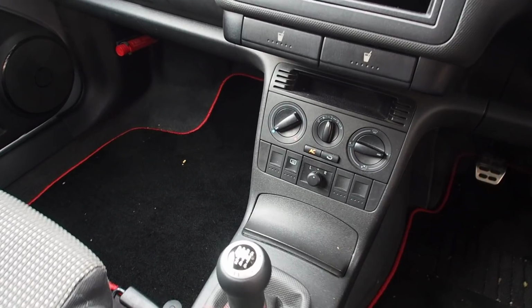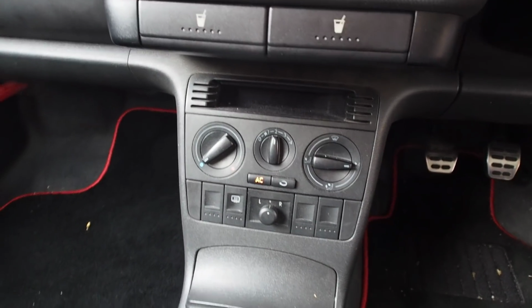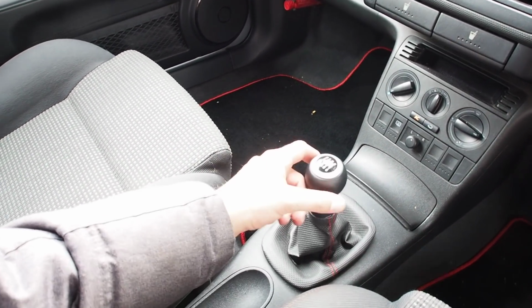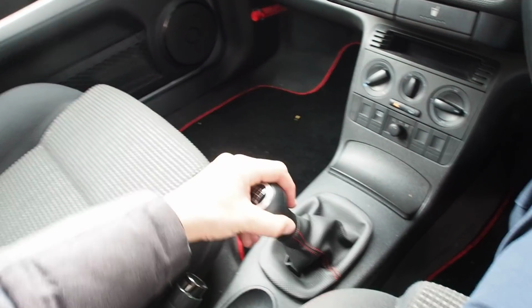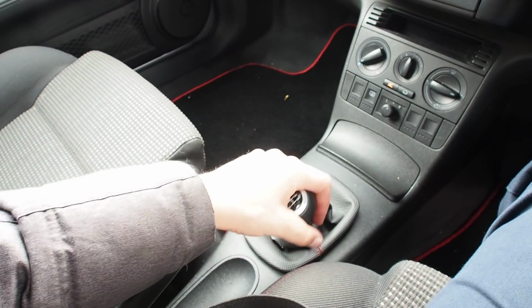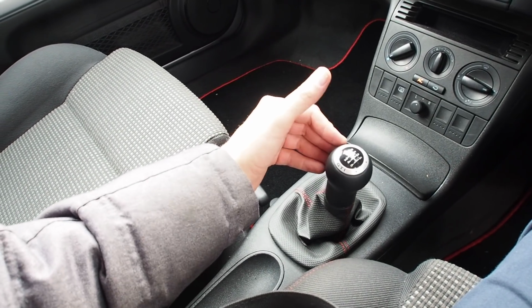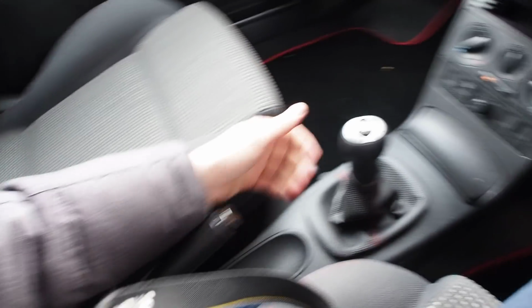AC, I don't know if it works. Today's too cold to really feel. The air coming out is cold, but it doesn't feel that much colder than the real air. 6 speeds. That's really cool. I'm going to show you just because it's so weird that this car has 6 speeds. Because usually it's faster cars or bigger cars that they invest in all the speeds for the transmission. So that's cool. This is nice.